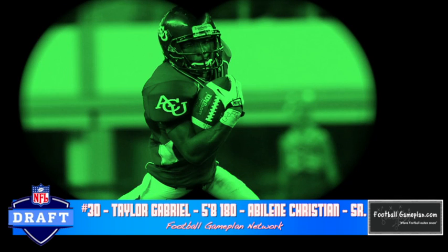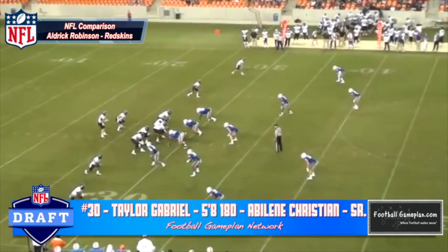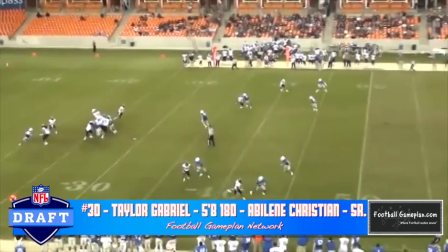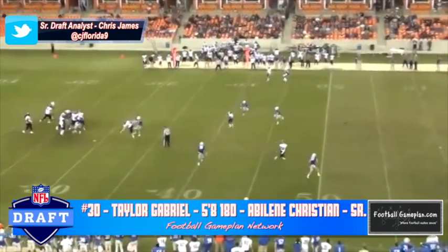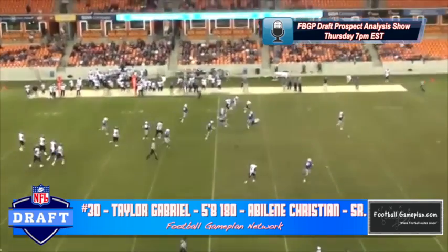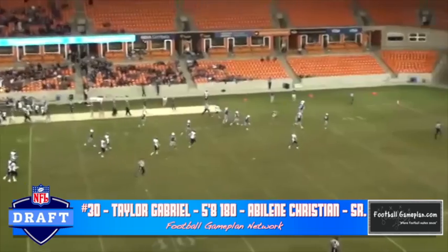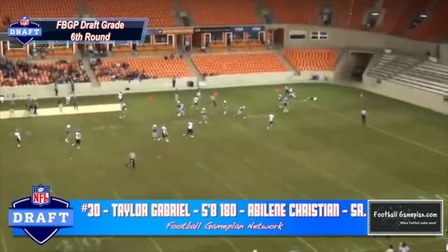Taylor Gabriel out of Abilene Christian, a fine football program out there in Texas, did a great job throughout the course of his career. They played him mostly on the inside as a slot receiver, and he also has that added benefit of being a dynamic returner. But what you see here is a guy that can start, stop, and accelerate. That right there causes a lot of problems for a defense. I think he can do the same thing at the next level. Reminds me a lot of Aldrick Robinson that plays for the Washington Redskins.